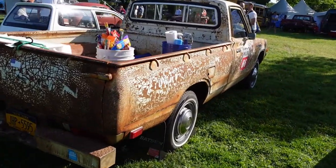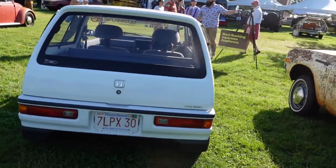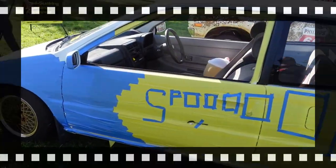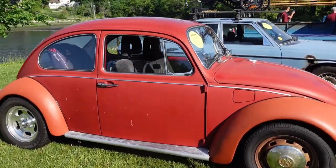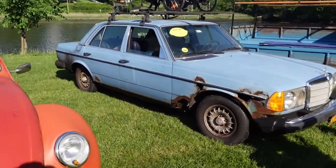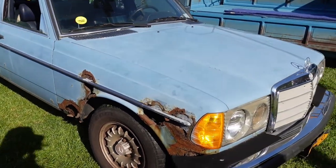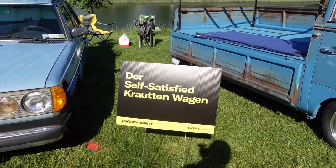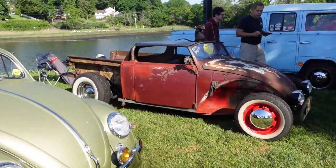Old Datsun B210 pickup truck. Honda 200. There's this old cartoon called Tick. Volkswagen Bug, which I learned to drive on right here. Not this one, of course. This car has more rust than car, but looks really neat. Little rat rod, literally with a rat on the top of it.